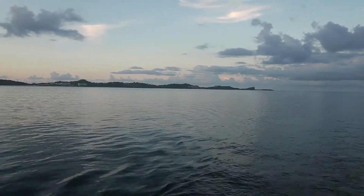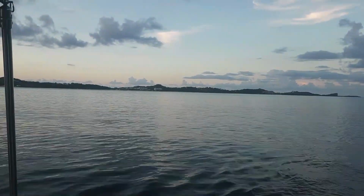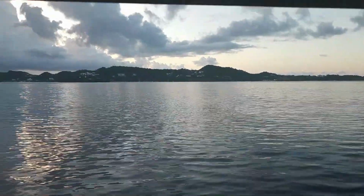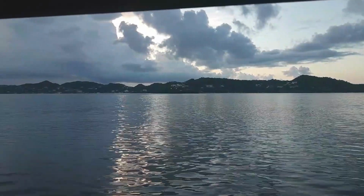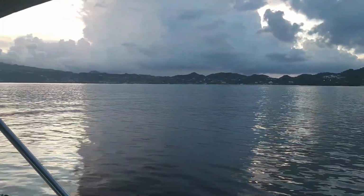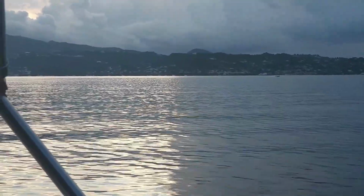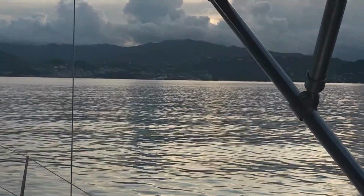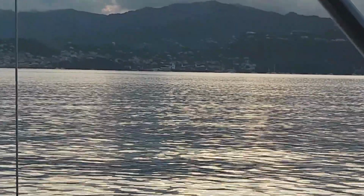Alright everyone, we have made it to Grenada after a very pleasant overnight sail. Now we're coming in to St. George, and we're going to try and find a place to drop the anchor. Sorry about this, a little shaky this morning. Alright, we'll show you more of our adventures in a bit.